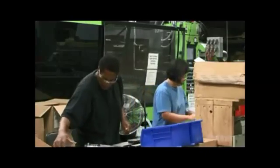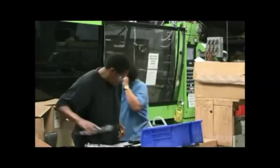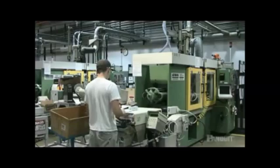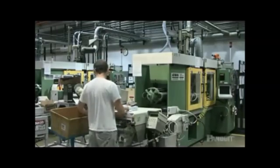The good news is that you hold the key to safety in your company. By using a Lockout Tagout energy control program, you can help prevent workplace accidents and injuries, both to yourself and to other workers. So, what is Lockout Tagout, and when should you use it?